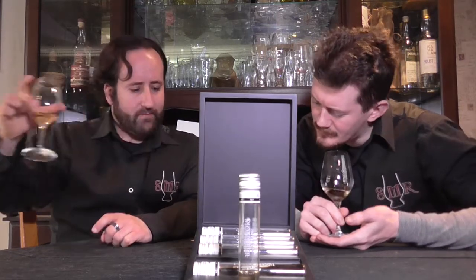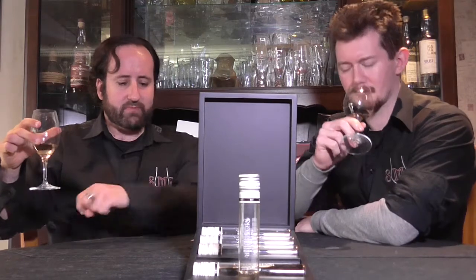And what's the strength here? 46. It's 46 again. Yeah, that shares top place for the strength as far as these particular whiskies go.